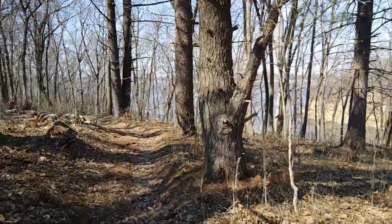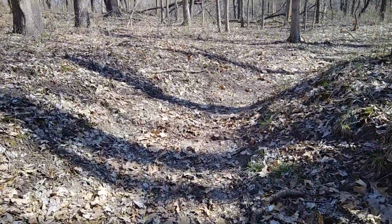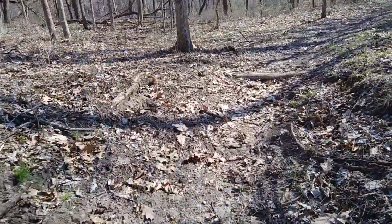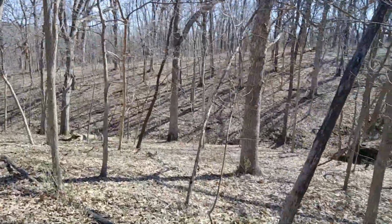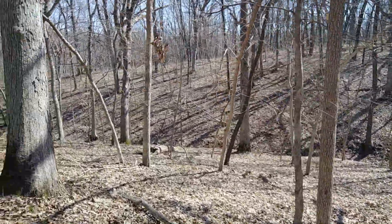The trail is nice. It's nice to walk out there. It is just fine for hiking. Doesn't feel particularly built for hiking. One of the neater things that you'll see while you're out there are all these ravines. It's very cut through. There's a lot of creeks that feed into Red Rock Lake.